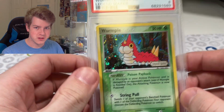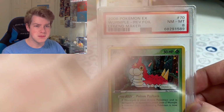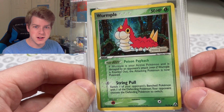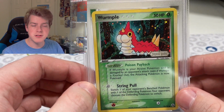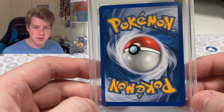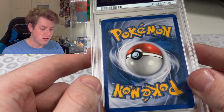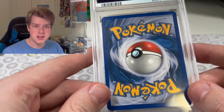EX stamped reverses. This guy right here. I know it's in a PSA 8 form, just pretend it's not graded, all right? This guy right here, mint condition, you can get for probably about $5, all right? I got this from a seller on Whatnot, graded it, and it graded an 8. So I was lucky and fortunate enough to find a pretty good condition one.